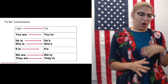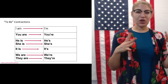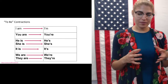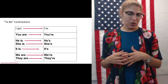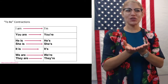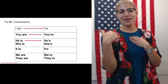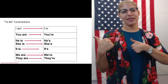So, our conjugation. I am. I'm. We can use the long form, I am, or the short contraction, I'm. I am, I'm. Or you are, you're. You are and you're are equal. So it is your choice what you prefer. So from the beginning to the end, I'm, you're, he's, she's, it's, we're, and they're.